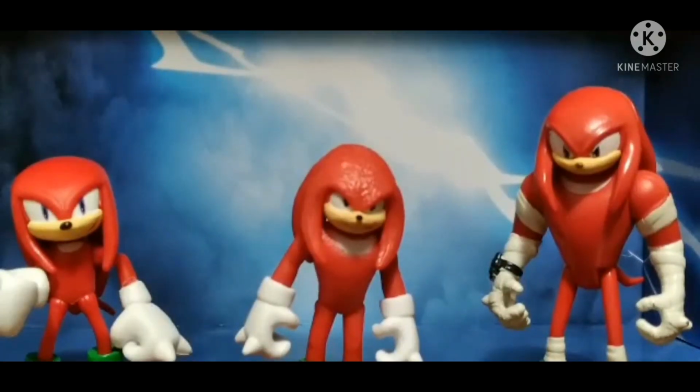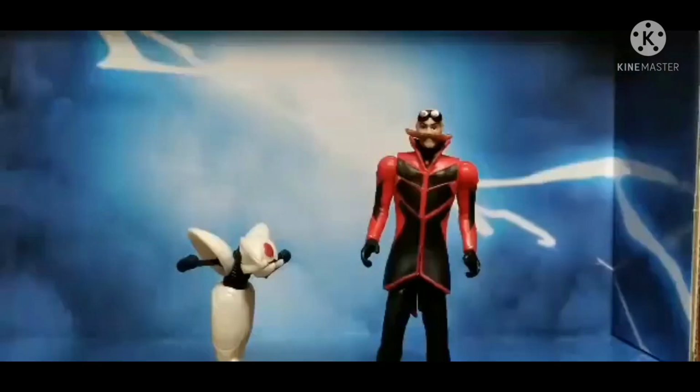But yeah, sadly I don't have a Classic Knuckles to compare them with. I want to say that Tommy Classic Knuckles is going to scale well next to them, even though I don't have it. Whenever I do have a Classic Knuckles figure, we're going to see one day. Not now, but one day.